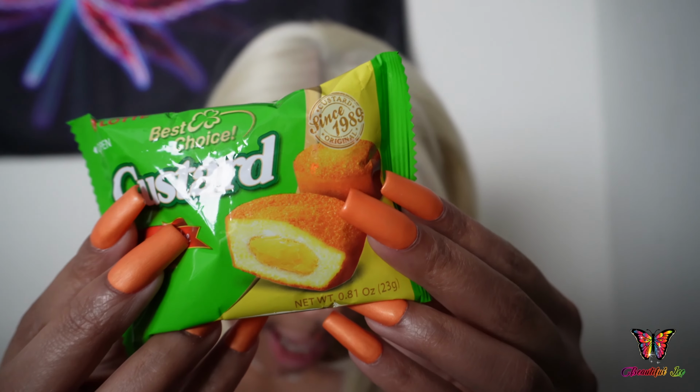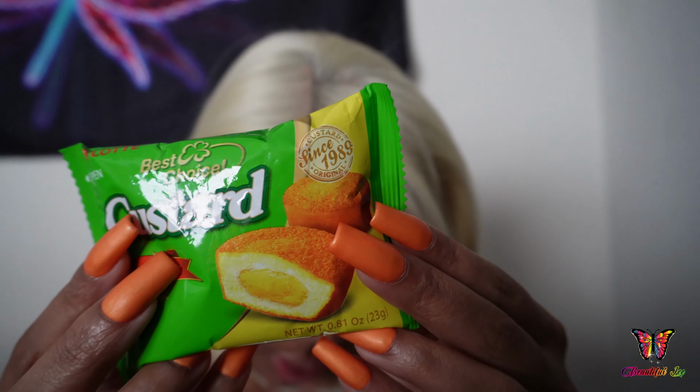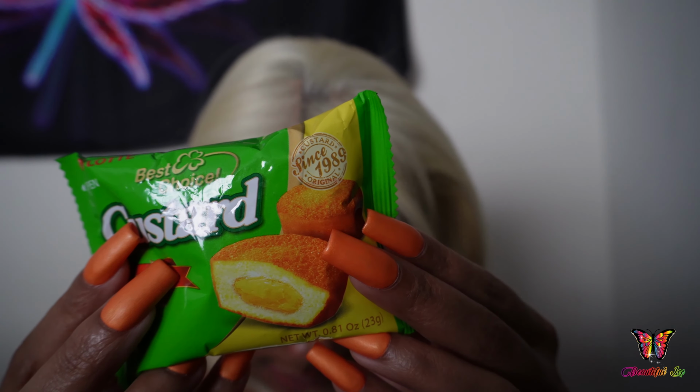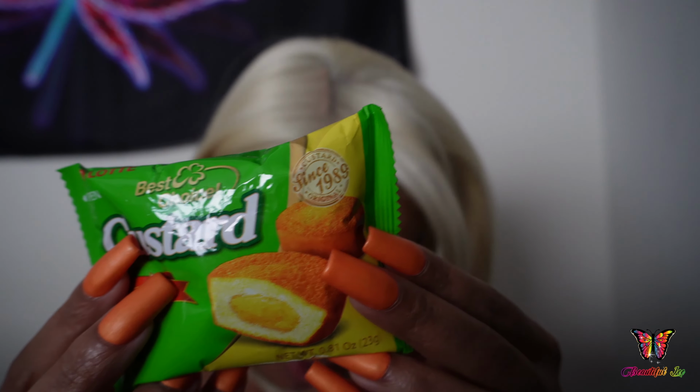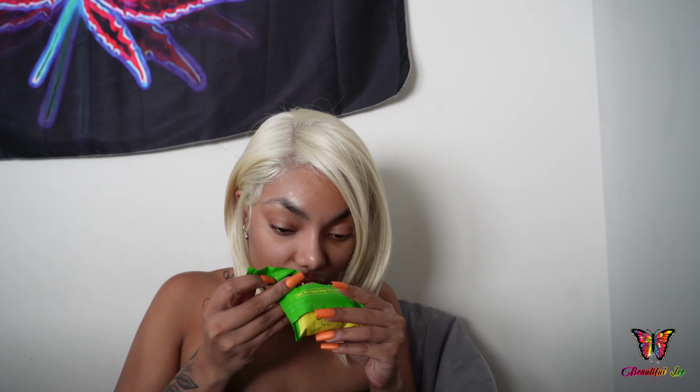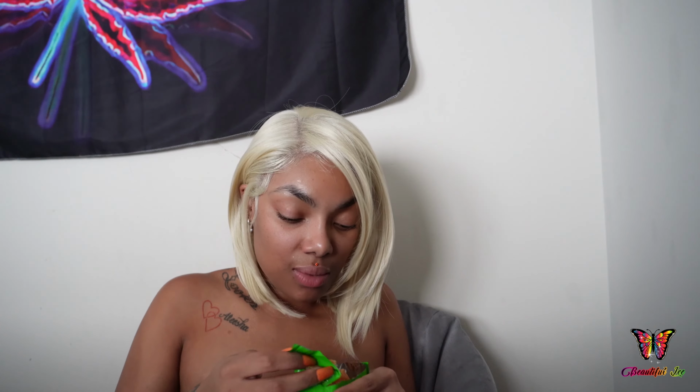Okay, so this is the next item. It's called the custard cake. Transport yourself to a Korean bakery with these soft and fluffy custard cakes filled with rich custard cream. I don't even know what custard is. At this point, I'm over trying snacks. Majority of this stuff is nasty.